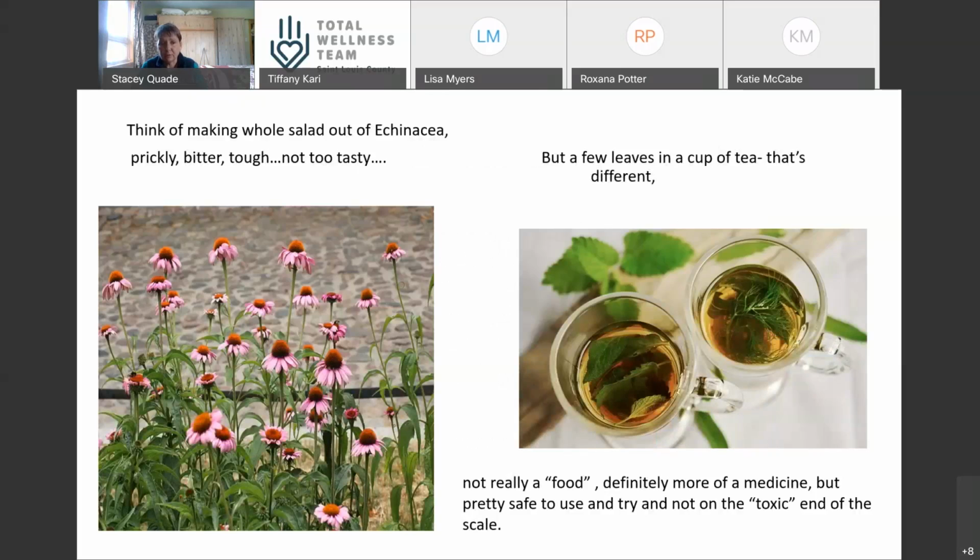So Echinacea, if you've seen purple coneflower in your garden, you might have noticed it's very, very prickly. The top center cone part there is really hard. It's like a pine cone almost, and very bristly, like a brush. And the leaves have a toughness, and they're prickly, and it's a pretty bitter plant. So again, as a food source, you wouldn't necessarily make a whole salad out of this, but making it into a cup of tea to help you with your digestion, to boost up your immune system, it's a good way that you can use this plant.